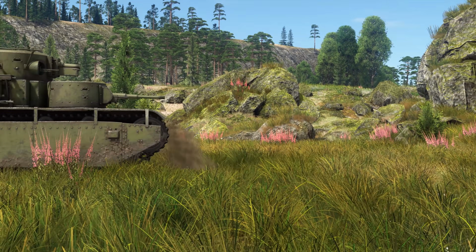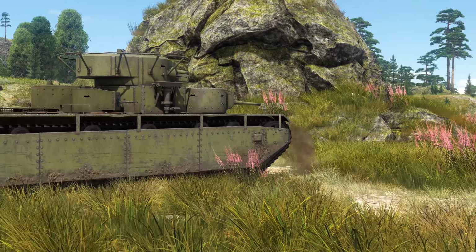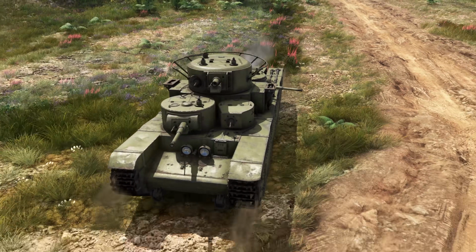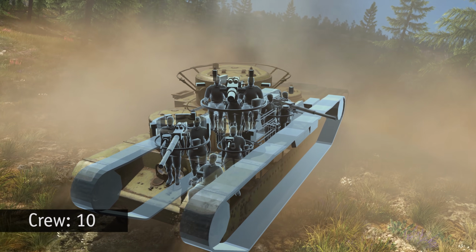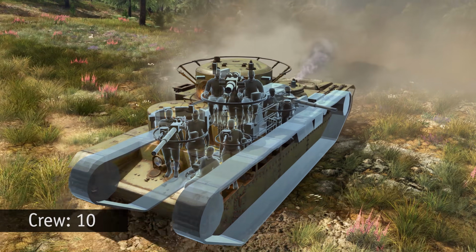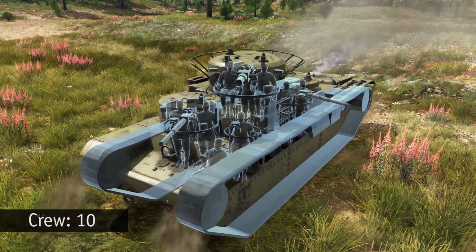All right, enough talk about weapons. Let's talk about people. The Soviet multi-turreted T-35 is manned by a crew of 10. That's the biggest tank crew we have in the game. 10 people. Enough for a decent party.